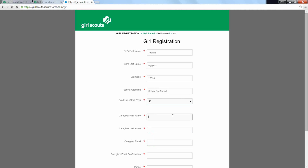Now as I go through this, I'm continuing to put in the information. The caregiver's first name and the caregiver's last name is right here. And I'm doing all this while I'm talking to you. So it's really not taking a lot of my time, and I don't have to refer anywhere else for any additional information. It's information that any parent or caregiver would know, and they're able to just put it in very quickly.